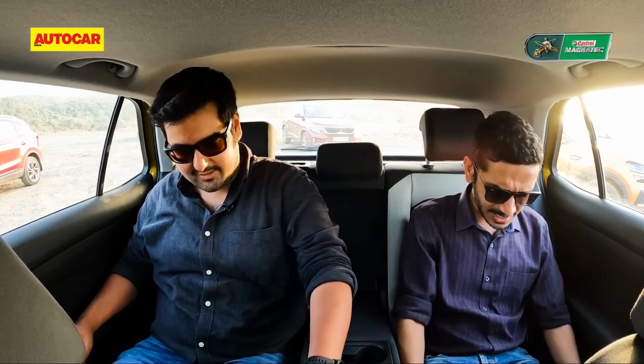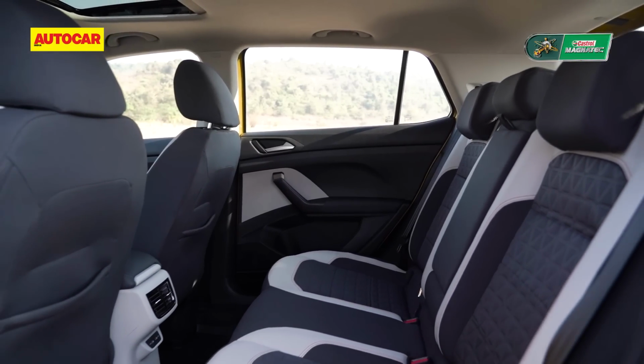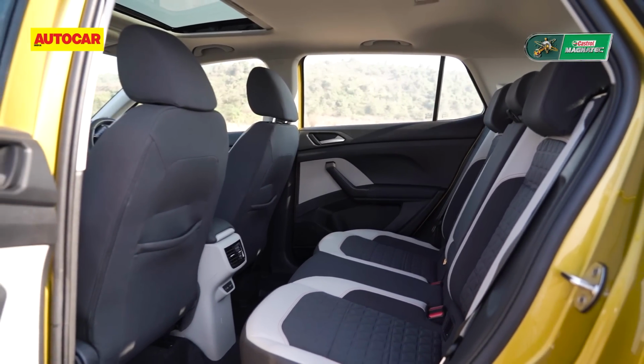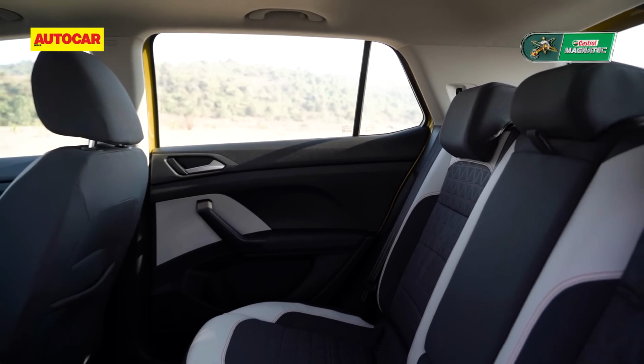What I do really love about these seats though is the squab. It's so nice and long, it gives you great under thigh support, and though it might seem a little upright at first, once you snuggle in you realize that it's very comfortable and very supportive. This is a great seat. I do wish it was complete leatherette and not just part leatherette. That would have just added a slight premium touch, I think.